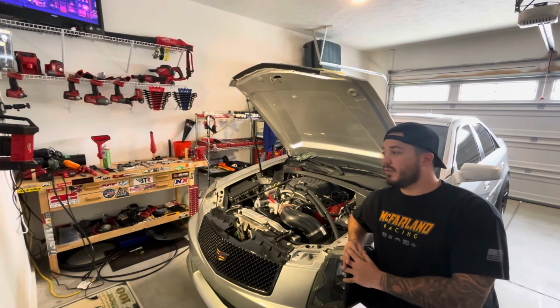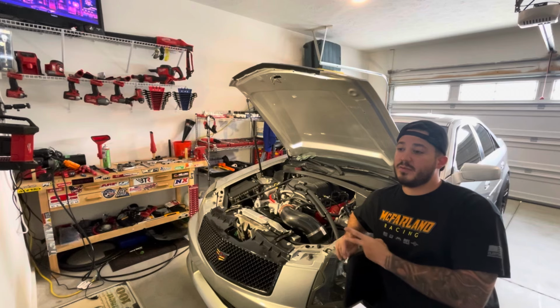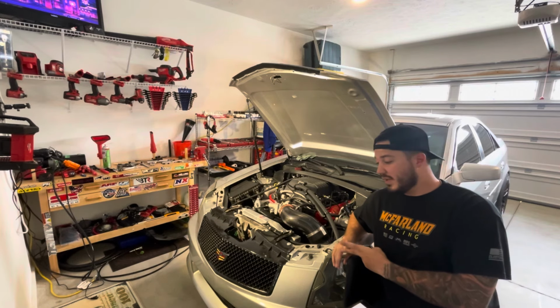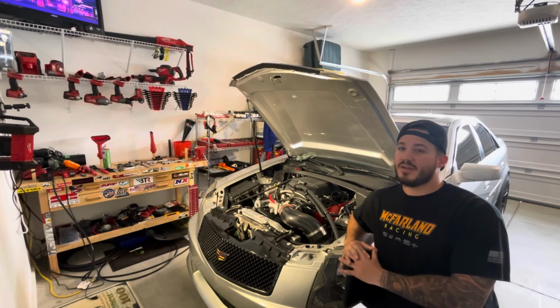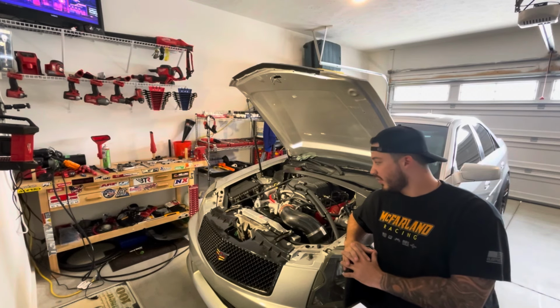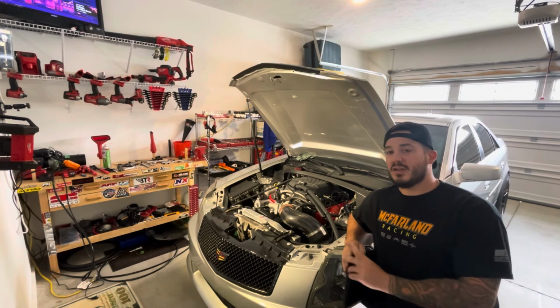I'll make a video probably after in a few weeks about the fuel system going into the car, and also hopefully they let me take videos of the car when it's on the dyno. I'm really hoping that on E85 it'll get as close to 700 wheel horsepower as possible. If not, I'm probably going to be throwing some nitrous on this thing. So stay tuned for that.